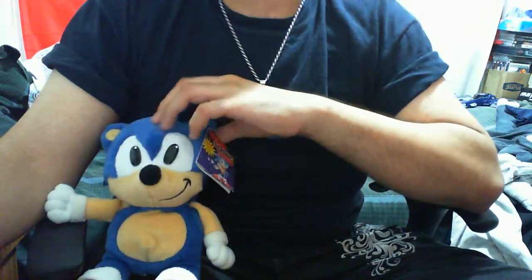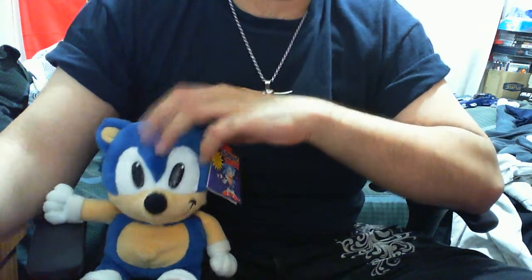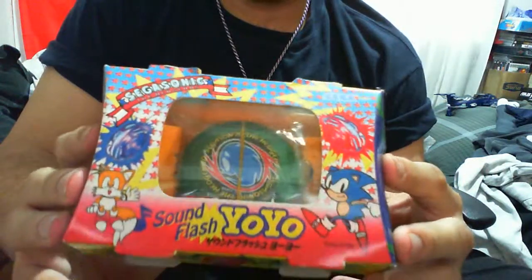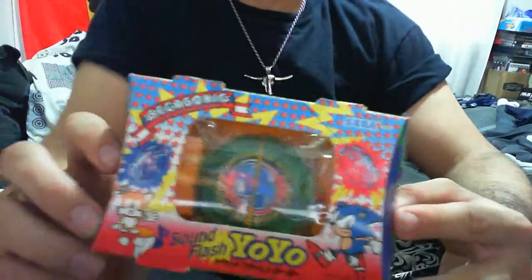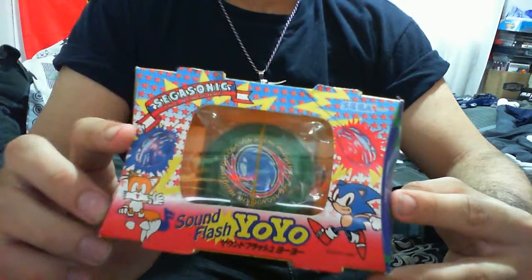So the first thing I'm about to show you is one of my most favorite items, I think, in terms of color schemes and whatnot. It comes from Japan, and it is the Sonic the Hedgehog Yo-Yo. Now, there have been, that I know of anyway, another iteration of the Yo-Yo, which was released for the Sonic Adventure series. I will review that later, but we'll get into this first.